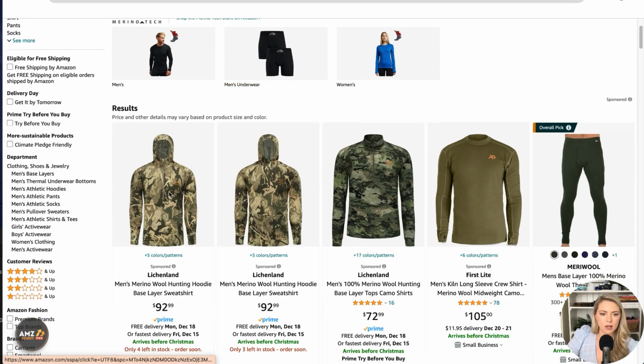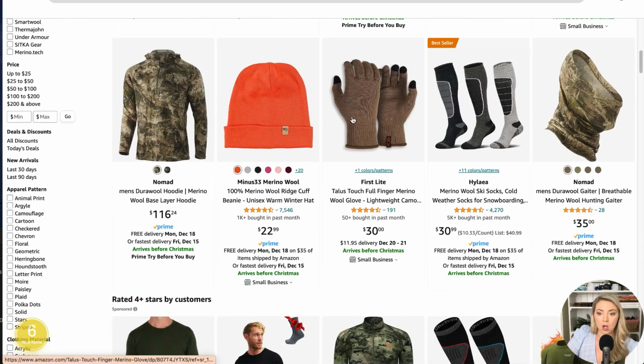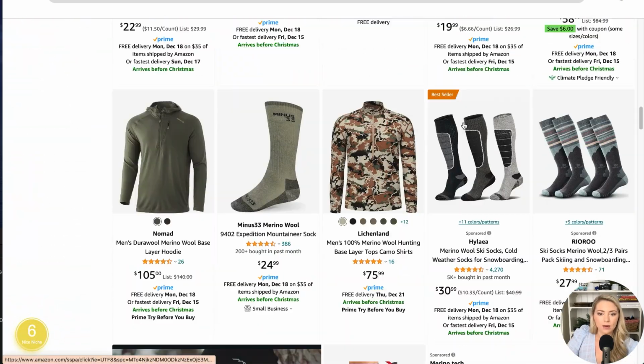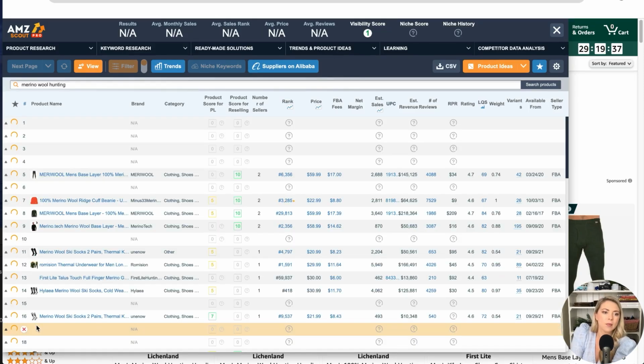Okay, so there is a bunch of these sort of Under Armour looking types of clothing. We've got gloves as well. We've got socks. A lot of different apparel that are necessary when you're hunting. So let's see what we can find out from AMZScout.